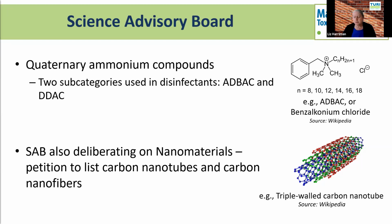The program has also received a petition to list carbon nanotubes and carbon nanofibers, and the SAB has begun looking at those. So if you have information that could be helpful in that investigation, then please contact Heather Tenney. Excellent.